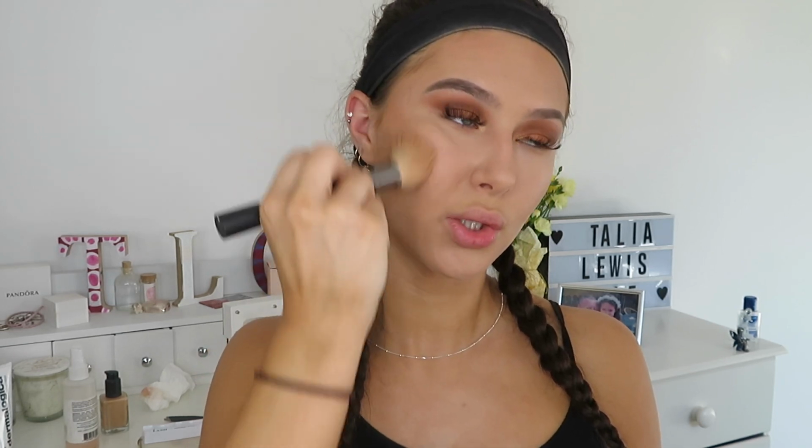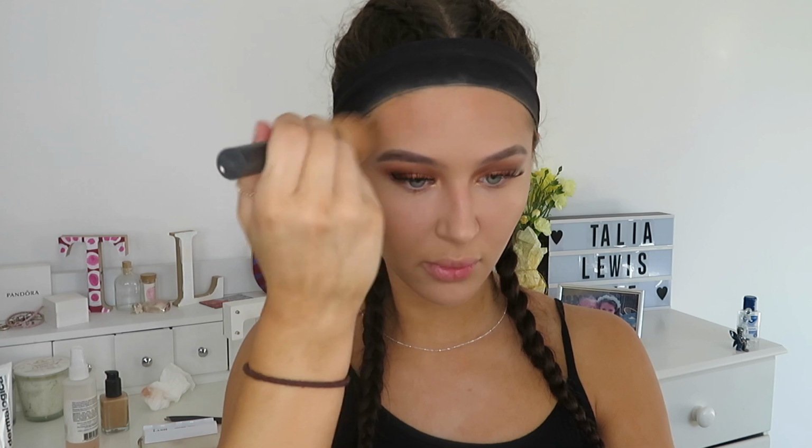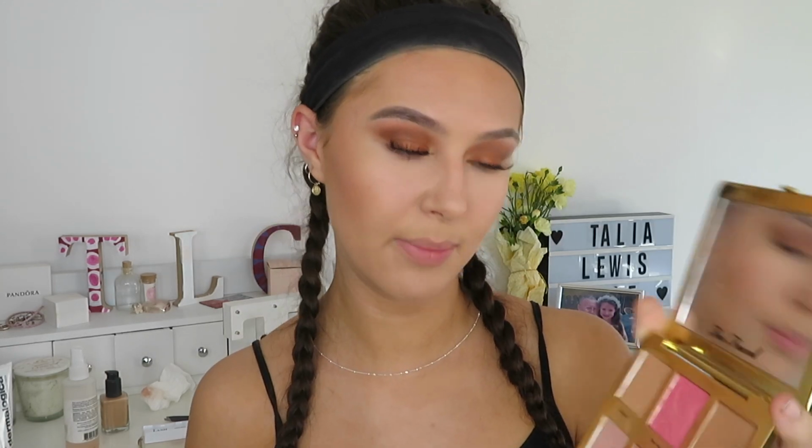I then take the Studio London brush, which is just a big fluffy brush, and I go over it again, and I use it more like a bronzer. So I'll do my cheeks a little bit more and make sure it's really blended in, and then put some on my forehead. And then I'm going to go ahead with the Pink Wink.